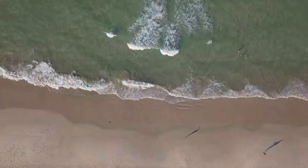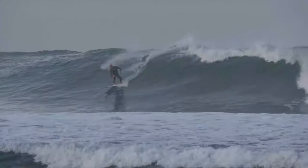Nana Plaza red light district in Bangkok again.